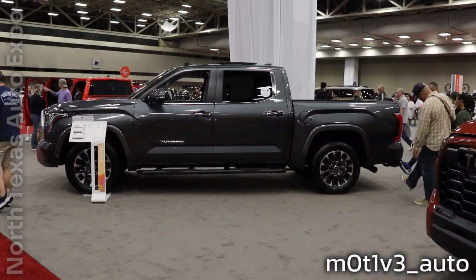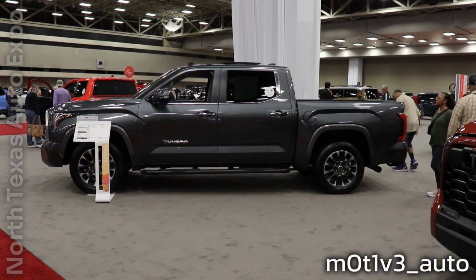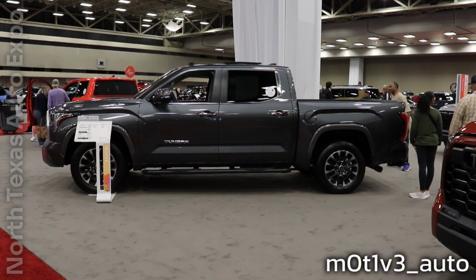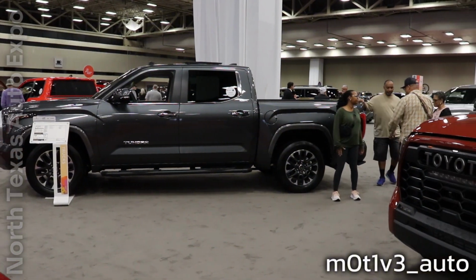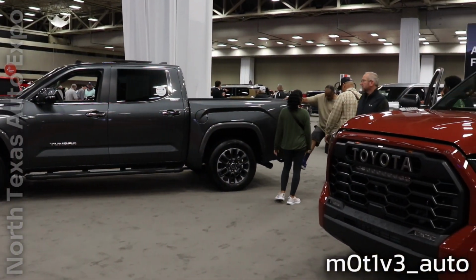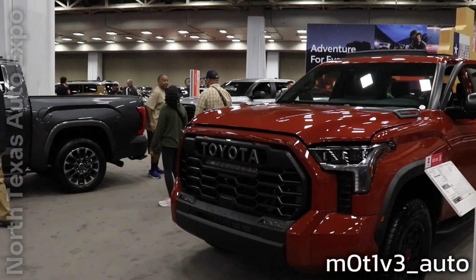So Toyota's got a really large section over here. I walked through it. Here's some of their trucks. We've got the Supras, and this is what's left of the Toyota area. I'm just going to do a pan and we'll get it. So that's pretty cool too.